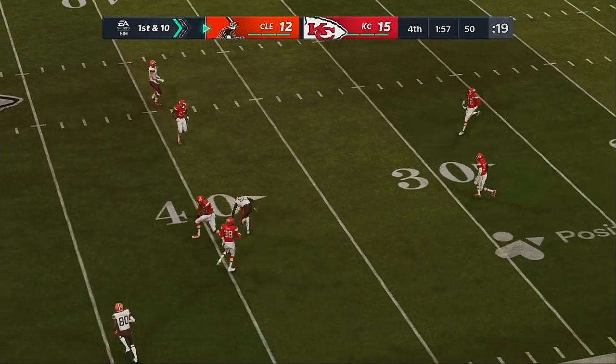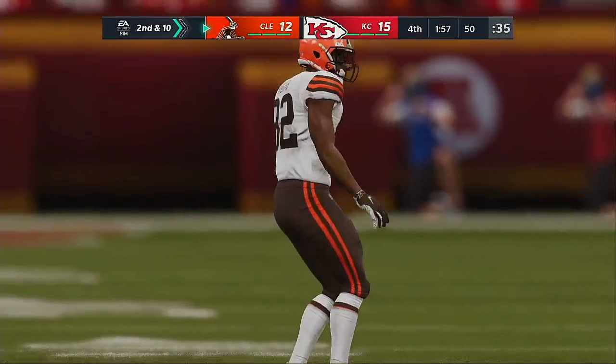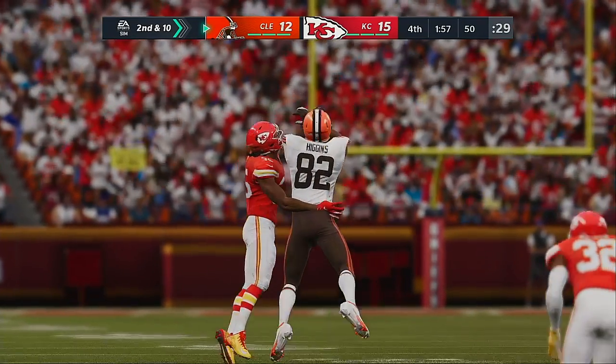From the 50, and this will be incomplete. Physical play on the football there, and it's second down. It's been clear in this matchup which side has been the more physical one. It's been this defense, and here's another example on that last play.